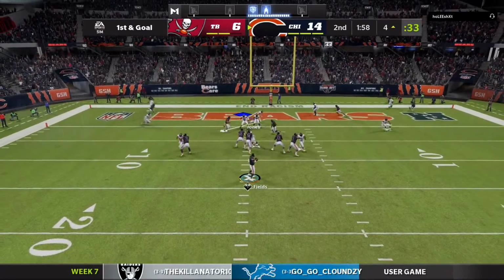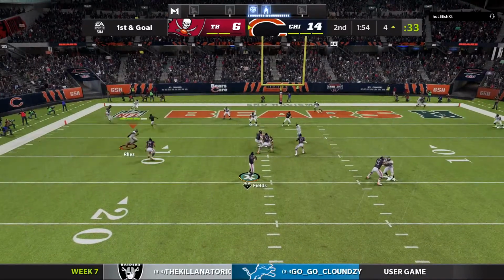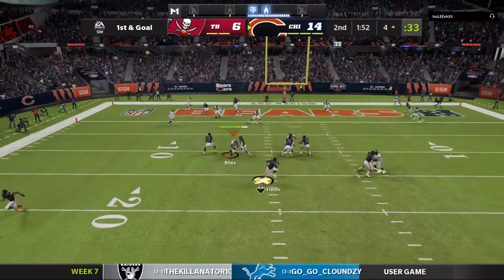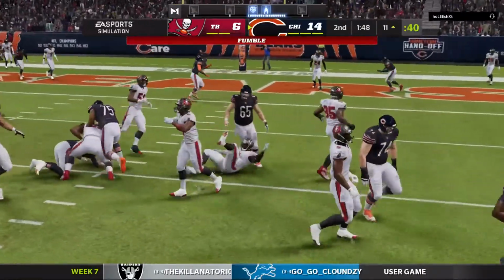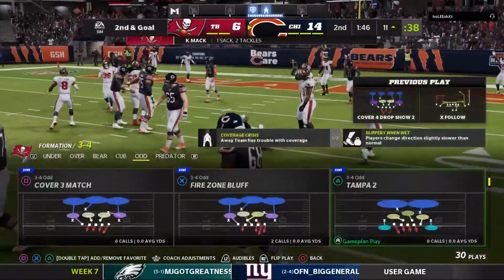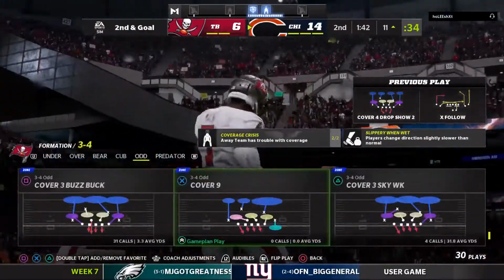Out of the gun, Fields. Trying nowhere to go here. He lost the football. We hear them discuss red zone efficiency a lot, CD, and they almost gave that one up in the red zone. Luckily, they'll have another shot.